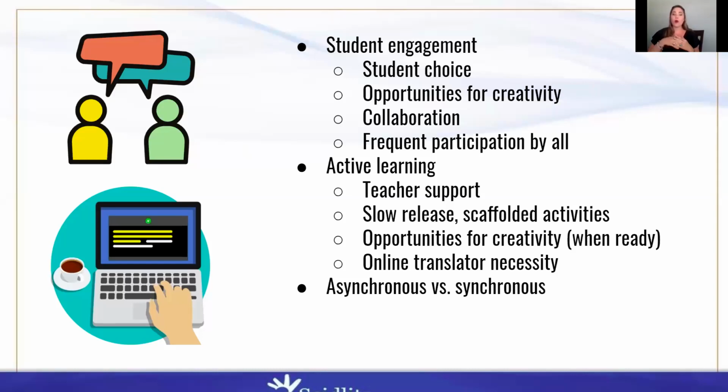We want to incorporate student choice wherever we can and give kids that ownership, give them opportunities to be creative in what they love, to collaborate with each other, and just to participate frequently with us, whether we are on the computer or face-to-face. We're also always looking for new active learning techniques, which is always a big deal.